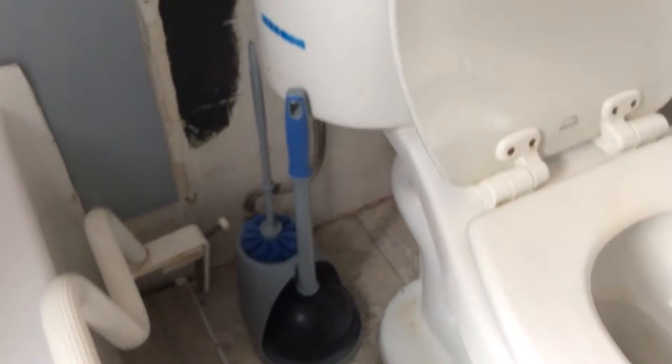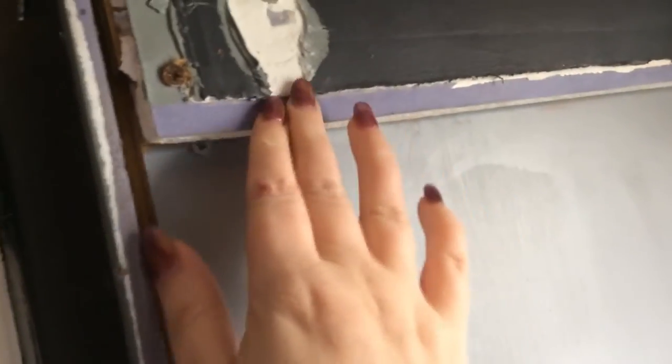I know you saw a little bit of it if you paid attention, but move this. Look, they painted behind the toilet, but they didn't even paint the whole thing behind the toilet. It would look a lot better if they did. See, solid black. But again, drywall. This is drywall up here. Well, actually no, I think this might be cement board because it's blue.